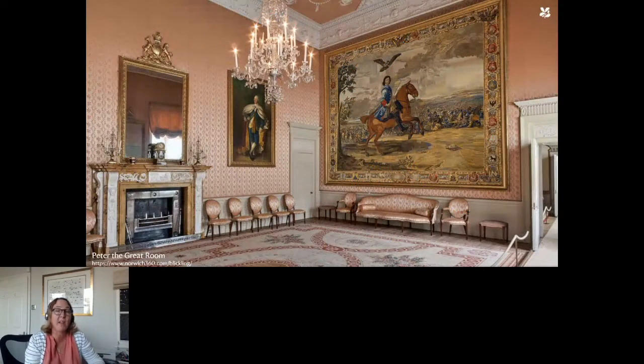It's one of the most famous rooms. It's called the Peter the Great Room, after this tapestry, which is indeed Peter. And the tapestry was given by Catherine the Great to John Hobart, who was owner of Blickling at the time and was ambassador to Russia. This was in 1762. It was so important to him that he had his whole room back here at Blickling Hall remodeled in a project that took 5 years.